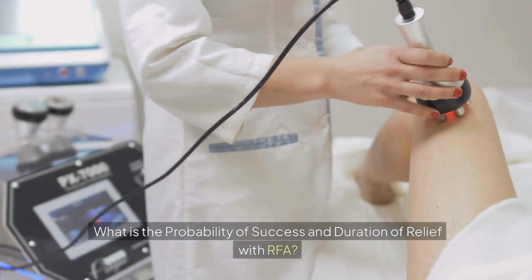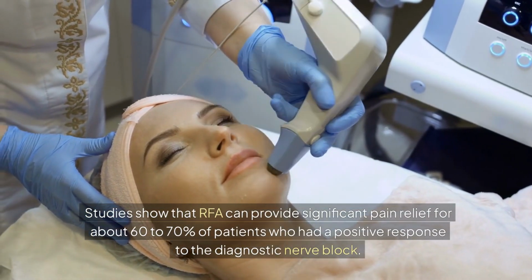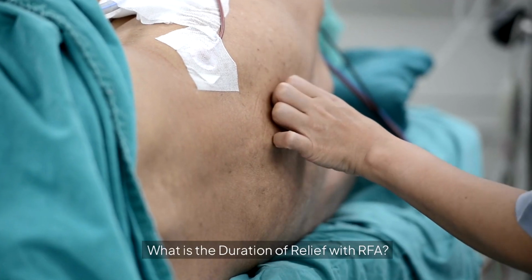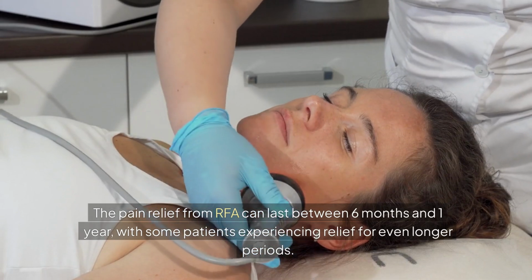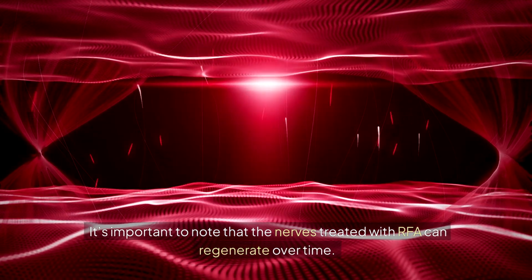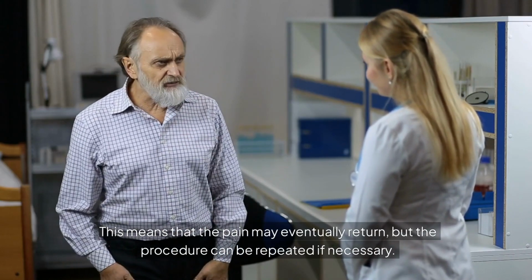What is the probability of success and duration of relief with RFA? Studies show that RFA can provide significant pain relief for about 60 to 70% of patients who had a positive response to the diagnostic nerve block. What is the duration of relief with RFA? The pain relief from RFA can last between 6 months and 1 year, with some patients experiencing relief for even longer periods. It's important to note that the nerves treated with RFA can regenerate over time. This means that the pain may eventually return, but the procedure can be repeated if necessary.